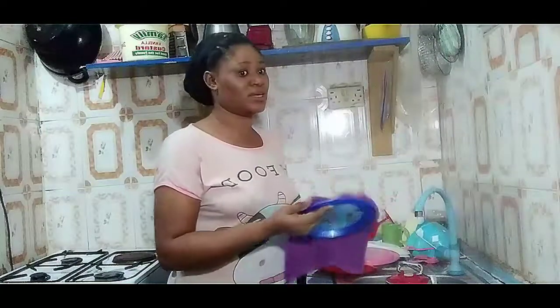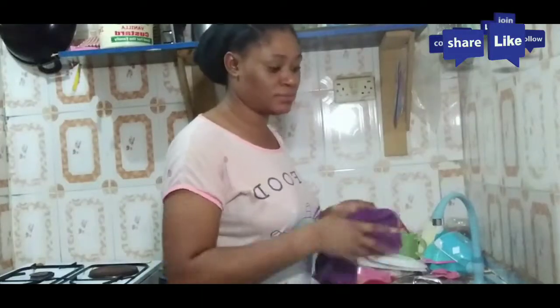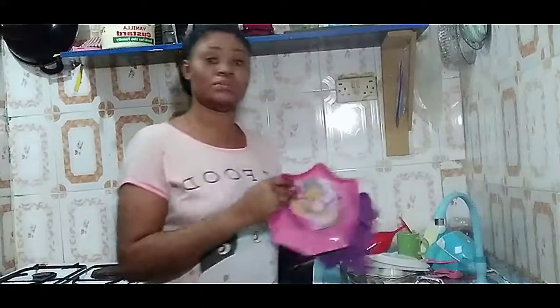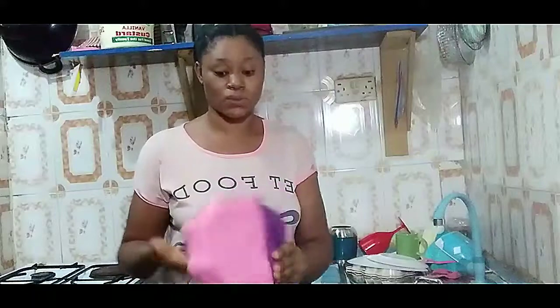I have plate racks, but I do not like to use them because I do not have the space in my kitchen. So I just wash my plates, allow them to air dry here, and I clean out some water that's still left on them before I put them back in the cupboard. I do that to save space. I don't have space at all. My kitchen is very small.